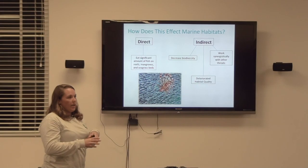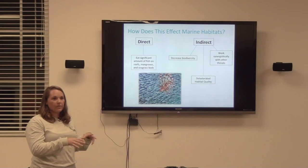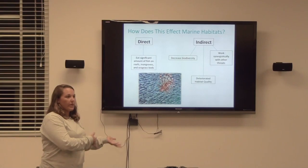This is mostly done by trophic cascades, which is when you add or remove something from the food web or food chain, and it affects the other groups. For instance, with the lionfish, before the lionfish were here, there were herbivore fish such as parrotfish. The parrotfish were keeping the algae in check so it doesn't overgrow on the corals. Now the lionfish eat most of the parrotfish.